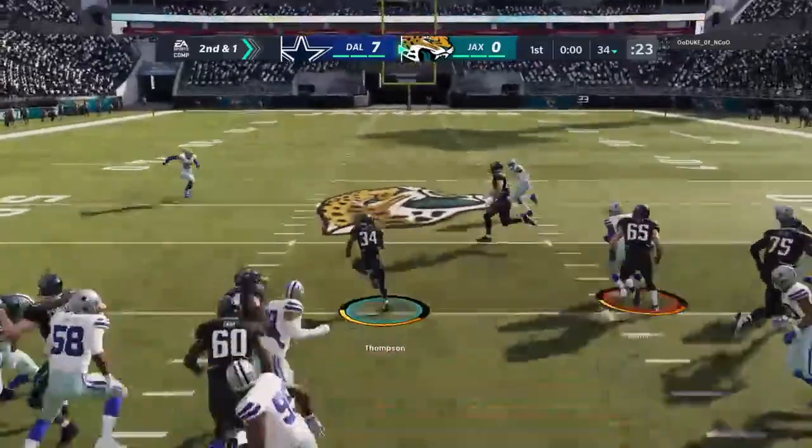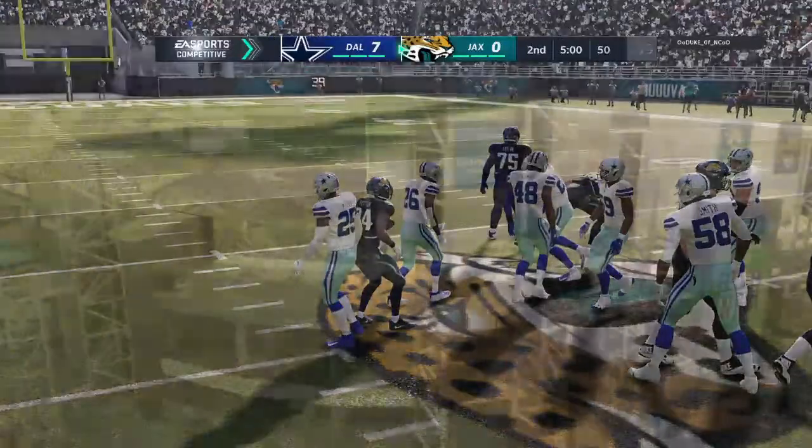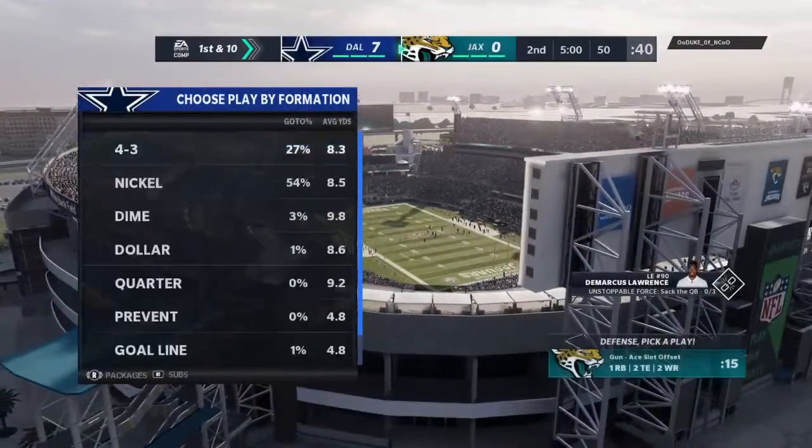On second down, it's Thompson. And he's going to be brought down on what will be the final play of this first quarter. After one, 7-0 on EA Sports.